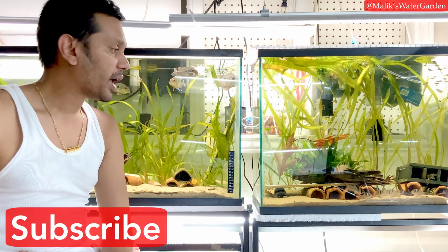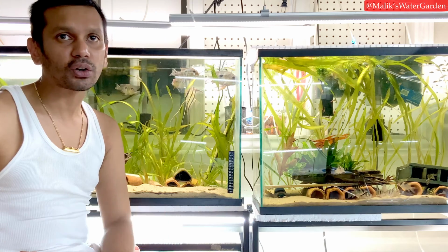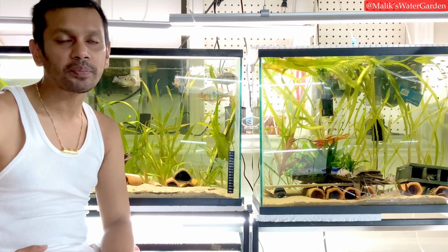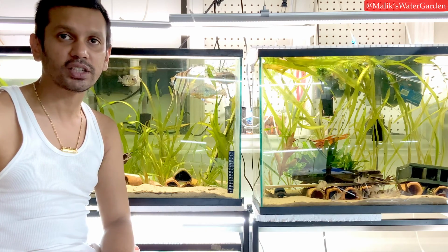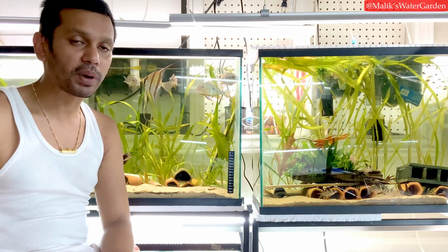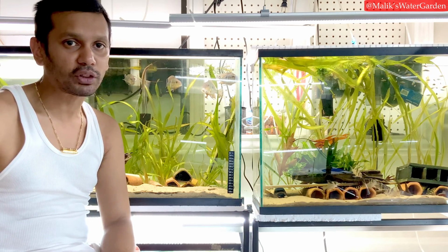If not more. And they do seem to do really well in a group, and they do seem to pick out their own pairs and even spawn in a large enough tank. I would say a 180 centimeter tank, which is a 6-foot tank, you could probably have a group of 8 of them, and they would pick their own pairs and spawn in the tank without any issues.